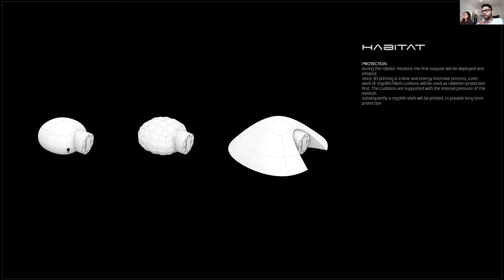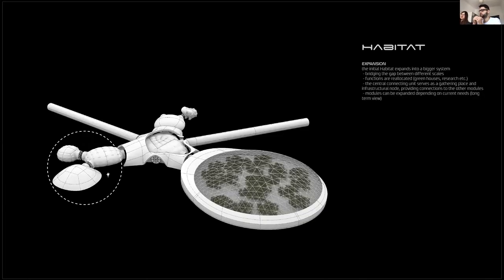And because of the internal pressure of the inflated shell, we have a lot of force that could support the regolith bags. They look kind of thin here right now. This is a time thing, but it's just conceptual to visualize. So this would be the immediate structure, and as time goes on, slowly they would be replaced by solid long-term 3D printed shells.